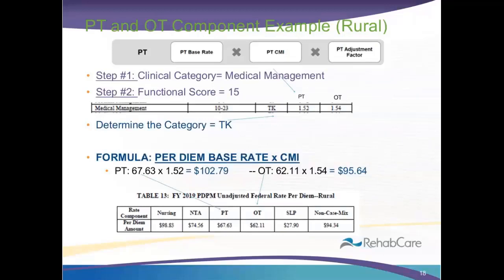So I'm going to pretend that we have Mr. Smith, and he was a patient that fell, no fractures or any other orthopedic problems that may be developed. I'm going to say pneumonia and maybe some sepsis, and so they're admitted to the SNF for medical conditions. So we're going to say they're in the clinical category of medical management. And we're going to come up with a functional score of 15. If you take the chart that I showed on the previous slide, they're under medical management. The category is a TK.